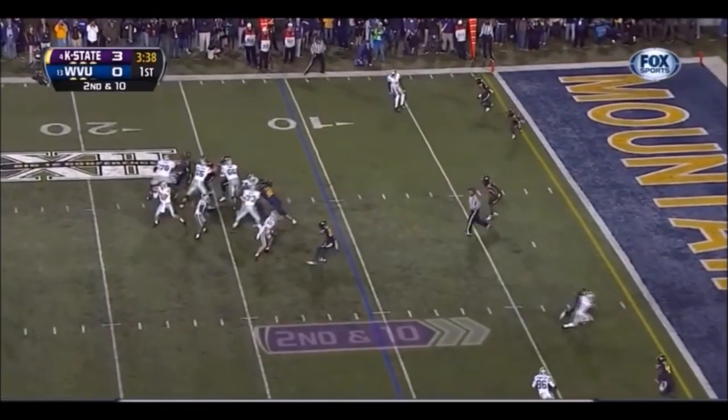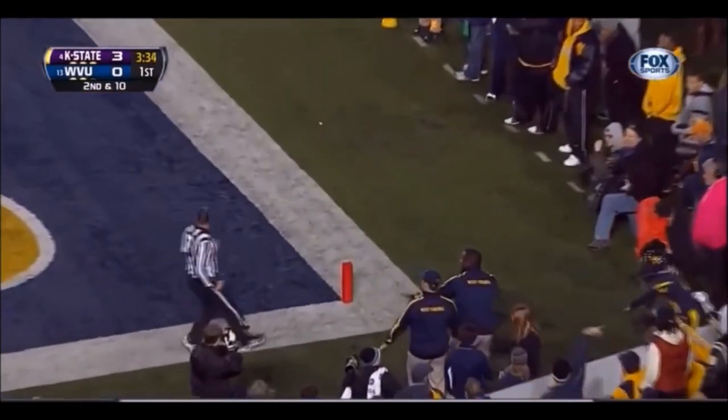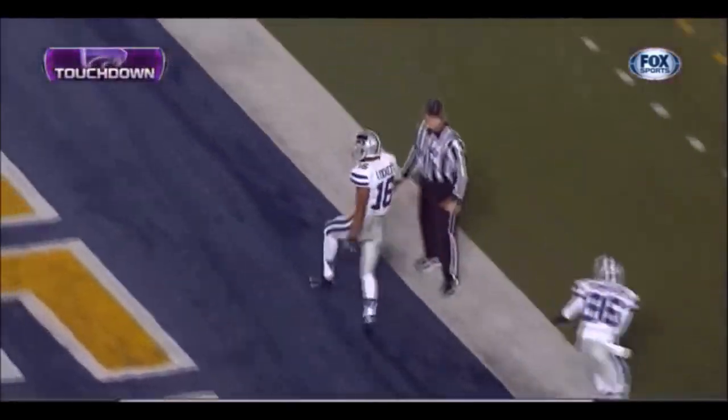Clyde wants to throw it in the end zone. Touchdown, Kansas State. Tyler Lockett over the shoulder.